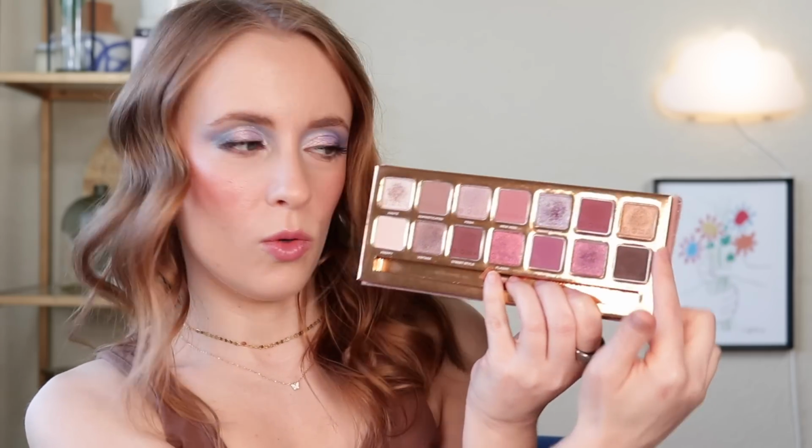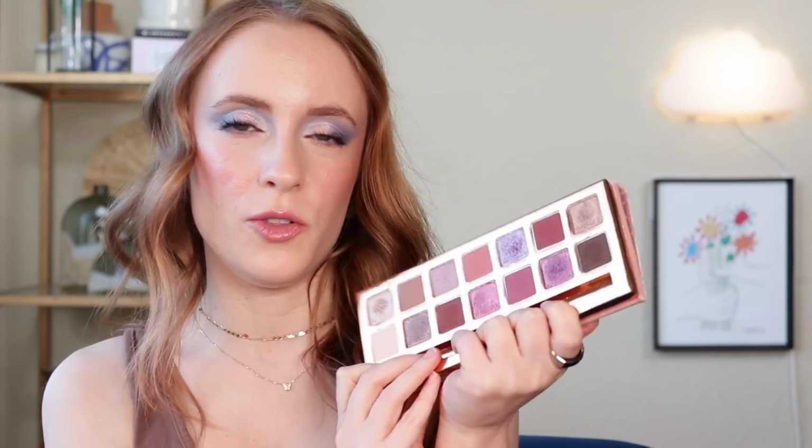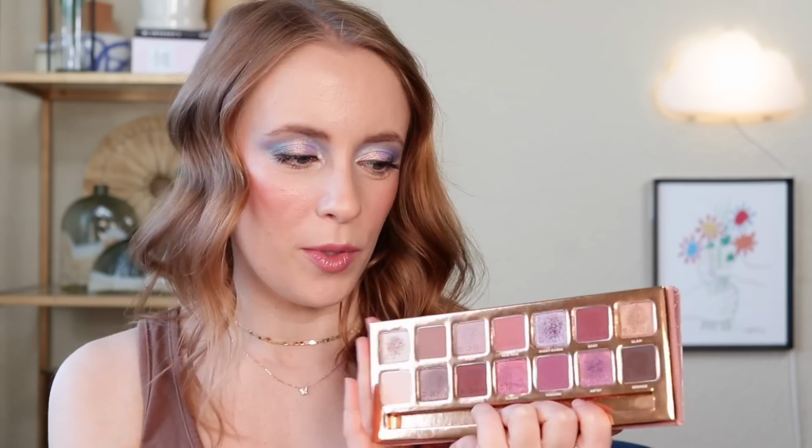Then over here, you can go really purpley with this if you want to, with like edgy and voguish. There's a duochrome here, avant-garde. There's also a gold and a brown. So even if I wanted to do just a very classic brown neutral smoky eye, I could do that with this as well.